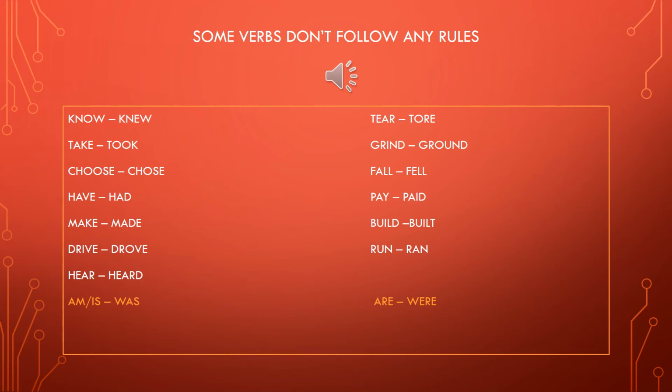These next verbs don't follow any rules at all. I'm not going to go through all of them, just some ones that are used quite often. Know becomes knew. Have becomes had. Drive becomes drove. And at the bottom in orange are the most important ones. The verb to be. If we say I am or he, she is, am and is becomes was. If we're saying they are or we are becomes were. Try to remember those. We use them a lot in the English language.